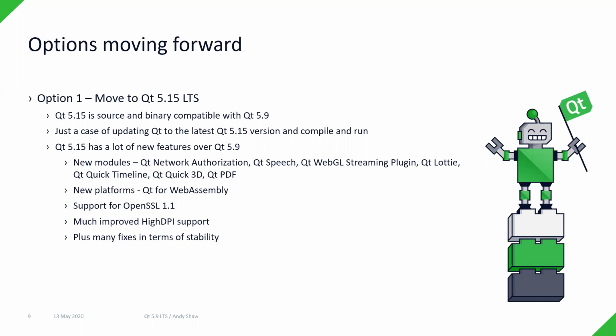There's a new platform which was introduced a few versions back, which is Qt for WebAssembly. So that's also available to you. That was not available in 5.9. For the security conscious, those that are using network connections for SSL connections, there's support for OpenSSL 1.1. 5.9 supported the 1.0.0 and 1.0, but you may be aware that OpenSSL 1.0 also reached end of life at the end of last year, which means that it's recommended now to move to OpenSSL 1.1, which means moving to 5.12 or 5.15 is a good choice here.